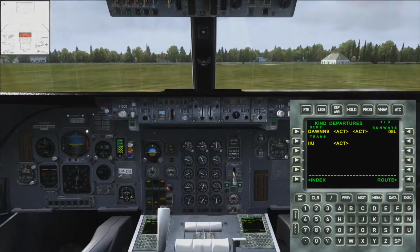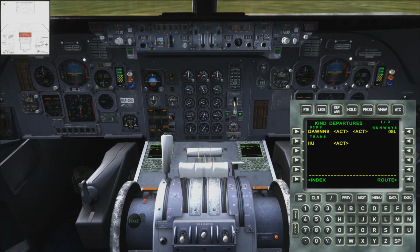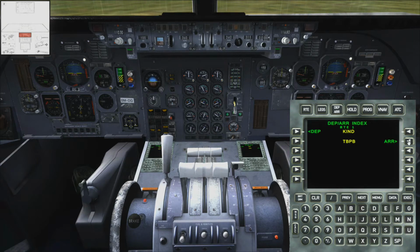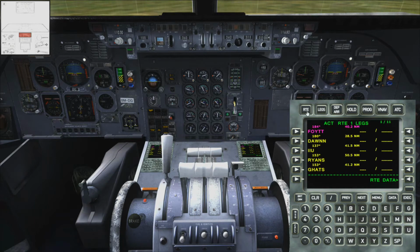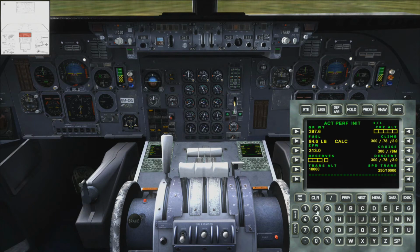Alright, go for the number 3 here. 13, 14, 15, 16. Alright, arrival, there's just one runway. Runway 9 has the ILS. There is no STAR. Just going straight in. Perf init, we'll say reserves 3. We're going to cruise at 35,000.